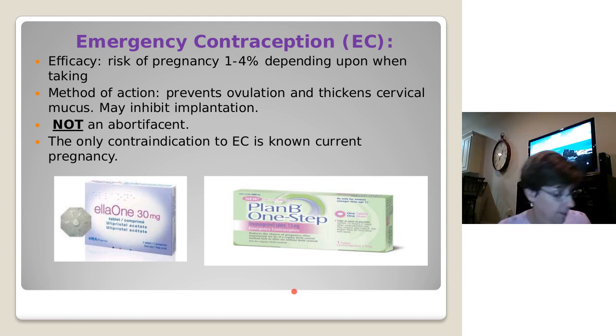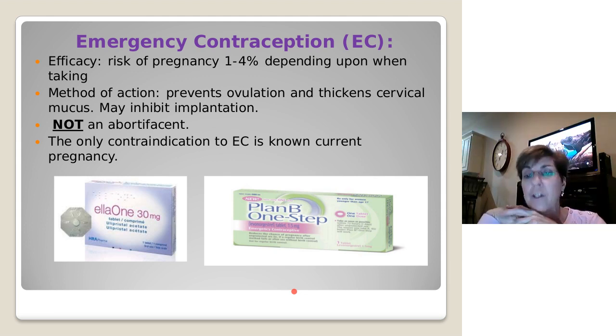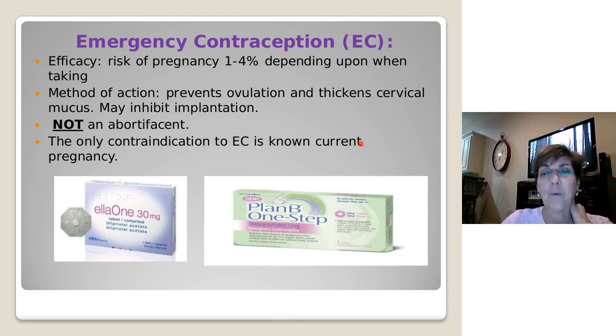Emergency contraception. So let's talk about this a little bit. Emergency contraception is any type of medication that you're going to give, or Paragard IUD, to try to avoid pregnancy in someone that has had either a contraceptive failure, or they've had intercourse when they weren't planning to, either an assault, or maybe they just went away for a weekend and met somebody, and so for whatever reason they did not use a contraceptive method and they do not want to get pregnant. So emergency contraception is available. The risk of pregnancy is from 1 to 4%, depending on when they take the emergency contraception.